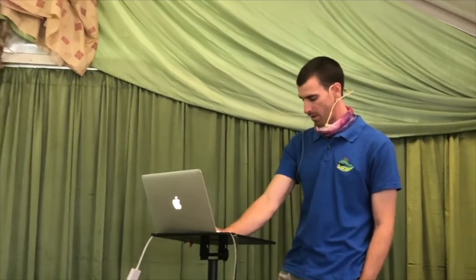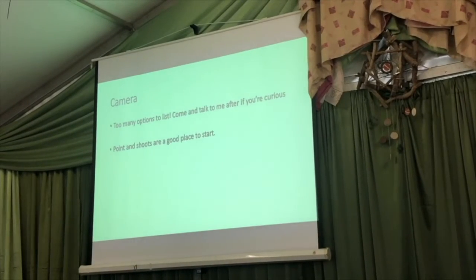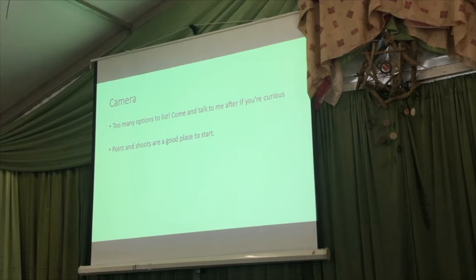Now, in terms of camera, this is a thing that's become more and more important as the ability to take photos and have good quality photos has become easier and easier over the last 10 years. So probably the best place to start is just a little point and shoot with a good zoom, because you're going to get identifiable images out of it and you don't need to drop $3,000 or $4,000.